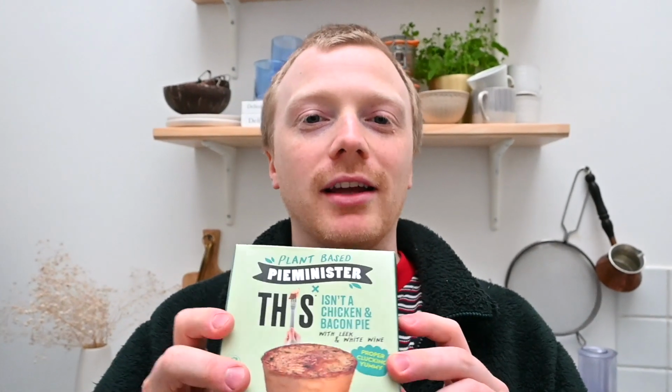This is a new one that they've done in collaboration with This Isn't Chicken. So this is a chicken and bacon pie. They do another one which is like a vegan chicken pie called the Kevin, or the vegan Kevin or whatever. But yes, we are trying these tonight and we'll let you know what we think.